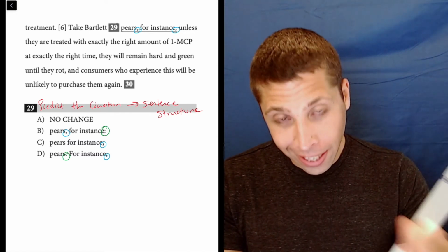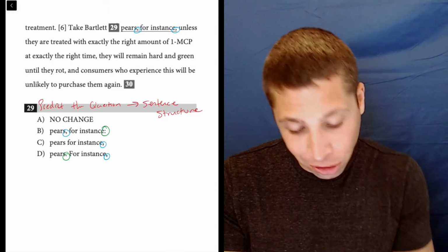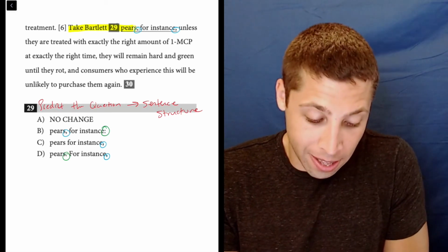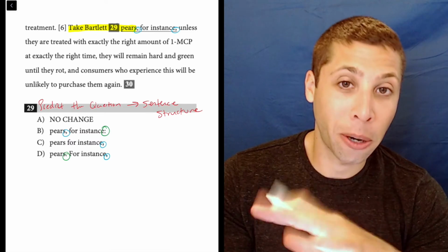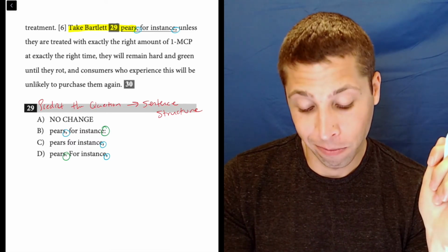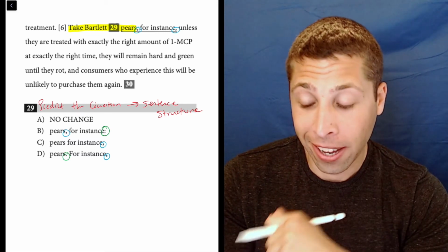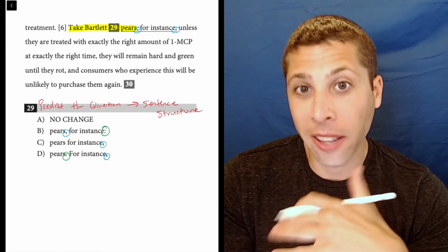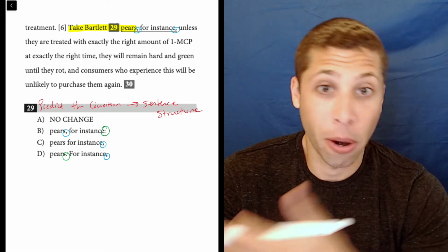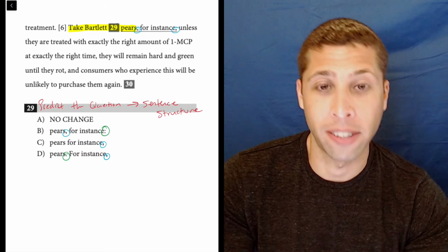So this is really tricky. The real question comes down to this part, the beginning: take Bartlett pears. Is that a sentence? Well, it's only 3 words, and there's a lot of stuff after it. And I know that we tend to think of sentences as long, and so if we compare that highlighted part to everything that comes after it, we'd be like, no, of course it's not a sentence. This other thing is a sentence. This other thing is super long.